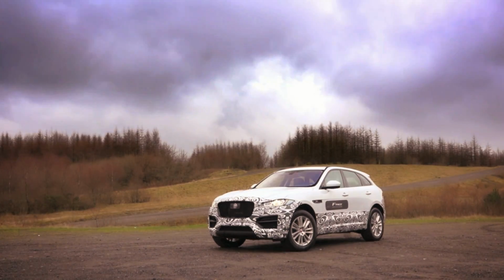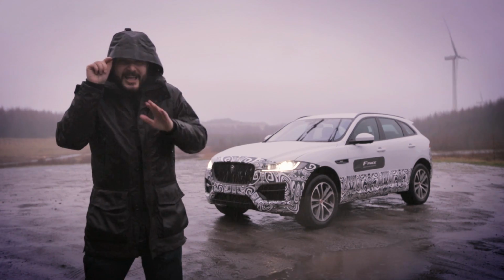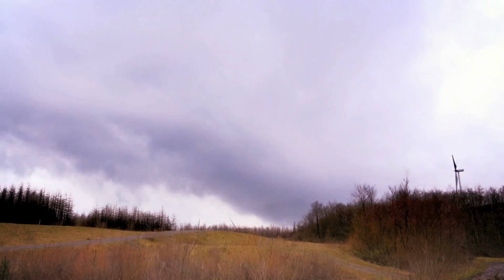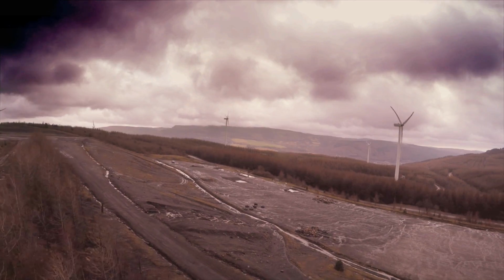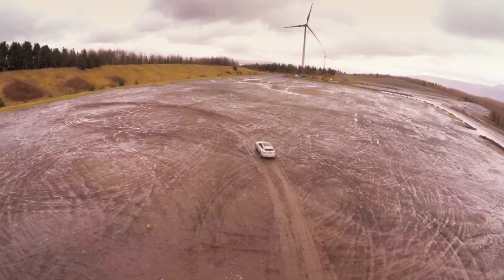The Jaguar F-Pace, one of the cars we're really excited about for 2016, and we will drive it fully later in the year. But today Jaguar have invited me out here to Wales, one of the chief exporters of rain and mud, to have a go in one of their prototypes off-road to see how this thing handles in the mud.